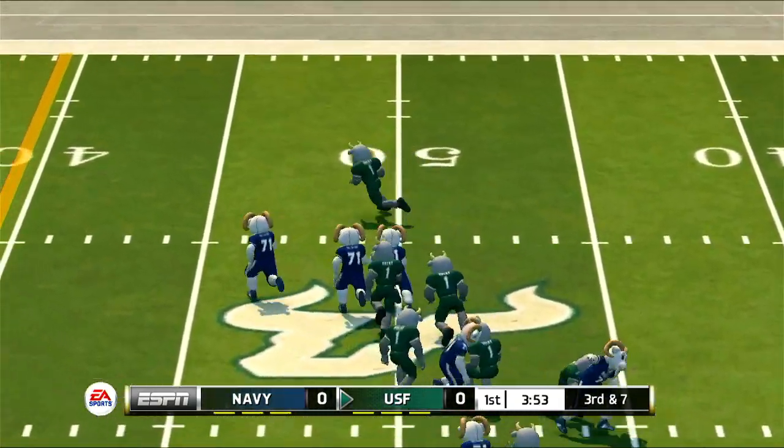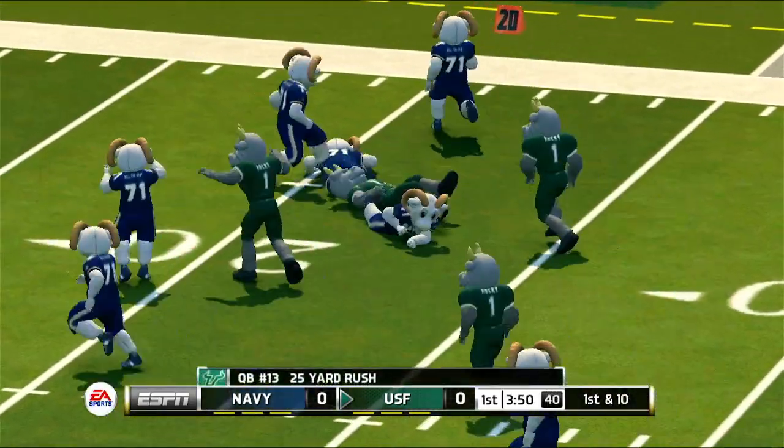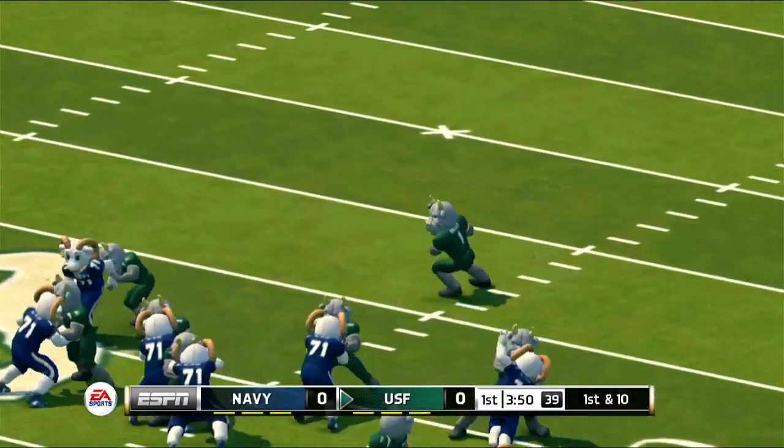He's scrambling, got the corner. He's at the 30, and he's tackled at the 22-yard line. They're eating up a lot of field on this drive. I'm really impressed with their ball control.